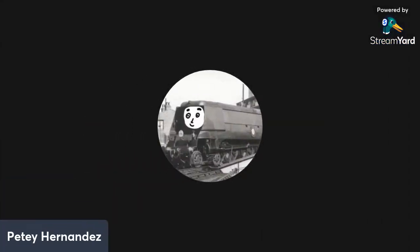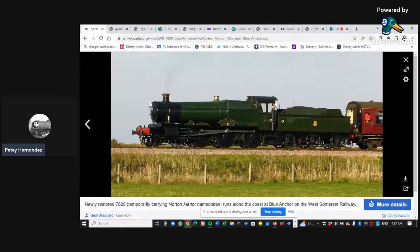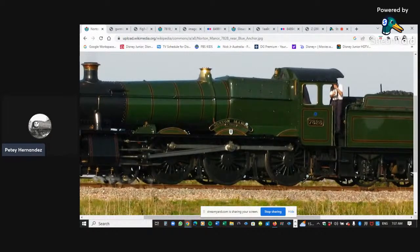But others have been preserved right here. Another Manor was right here. Number 7828 Odney Manor was preserved ever since it was restored. In 2011, the engine carried the name Norton Manor in honor of Norton Manor.